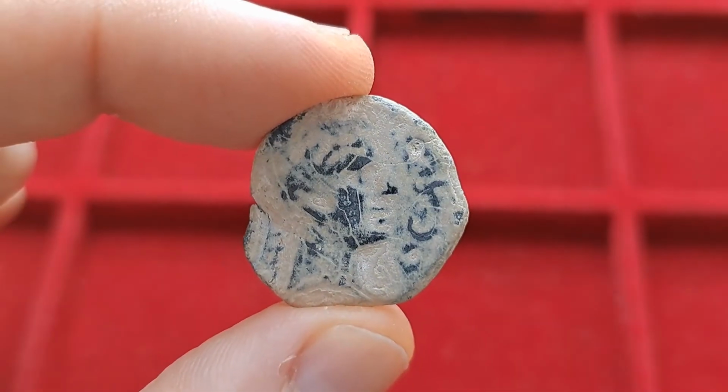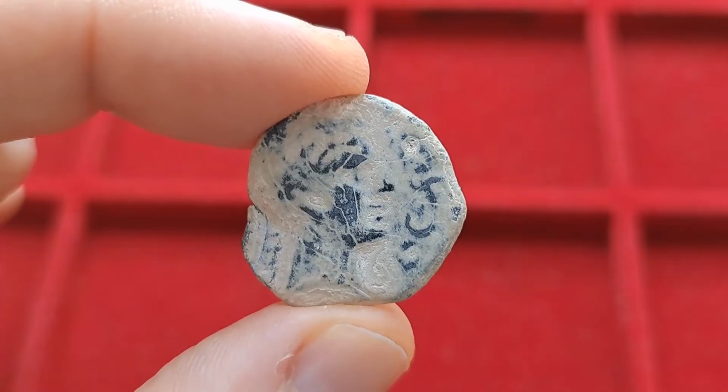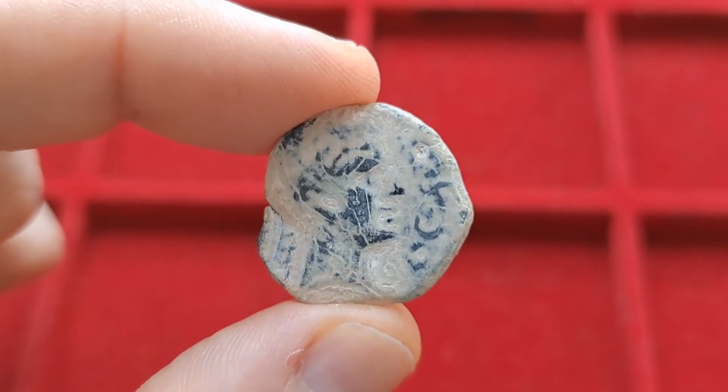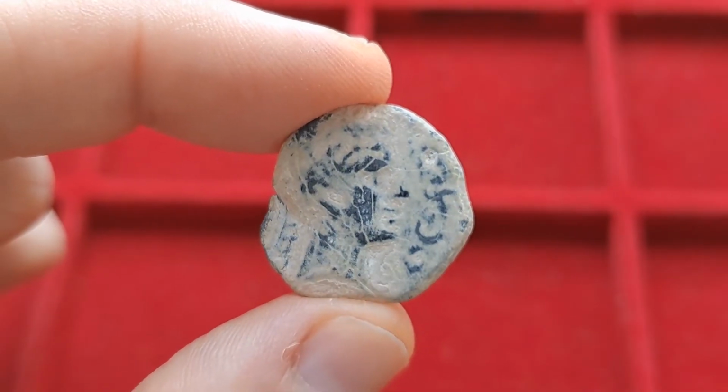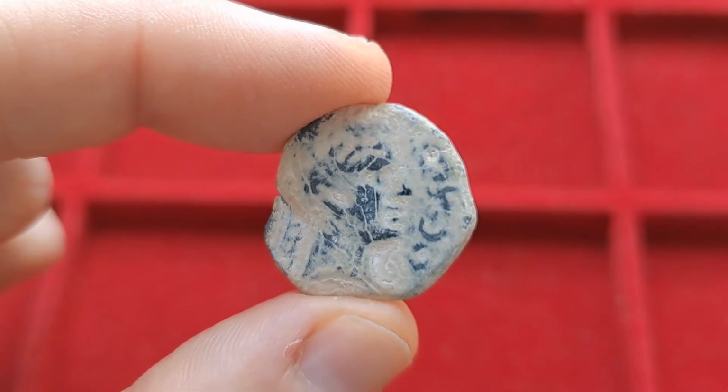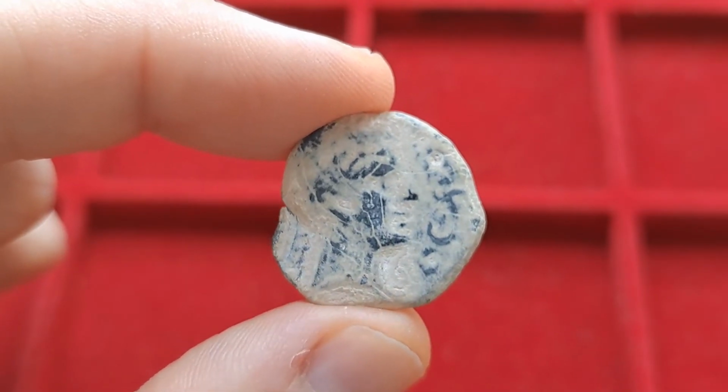From that gorgeous denarius, we go to this thing. Now, what on earth is this lump of metal? Sadly, you people can't have it on your hands, but let me tell you, this is surprisingly heavy, and that is because it is made out of lead. Lead is not a good metal for coinage.